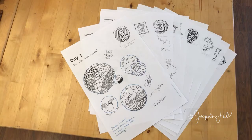Today is a special day because we've achieved 10 days straight of Doodlebug Zen drawings, and I thought it was just time to stop and pause and celebrate. So those of you that have been joining in, it's a good moment to stop and look back over what you've done and pat your little self on the back and celebrate what you've achieved so far. So I thought I'd show you what I've come up with so far, and then I'll let you know in the next live video what today's Doodlebug challenge is.